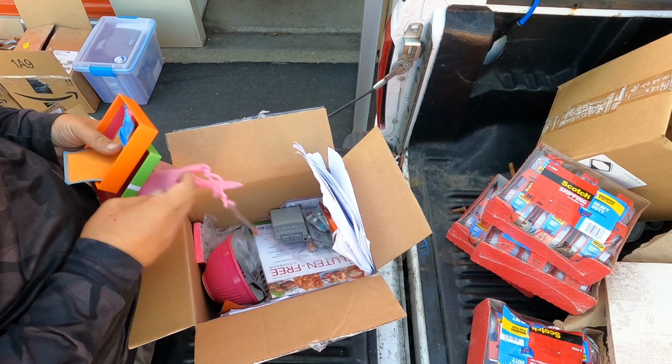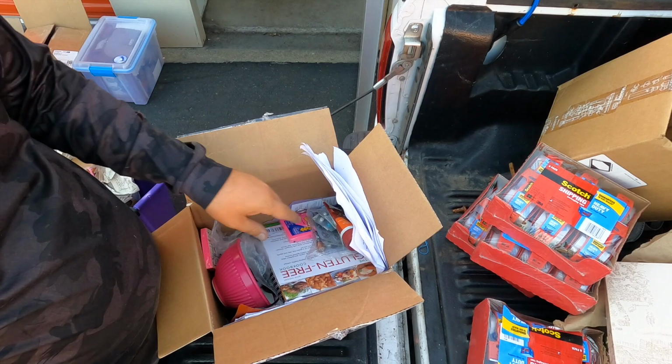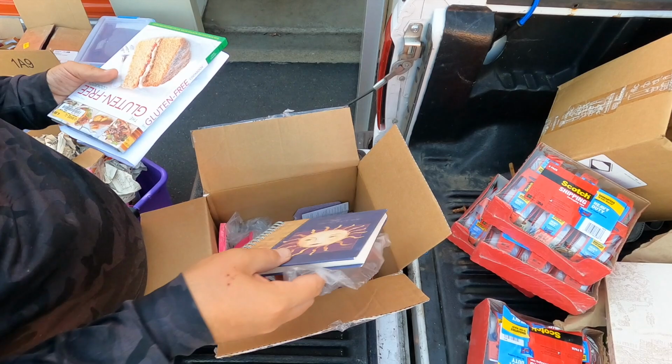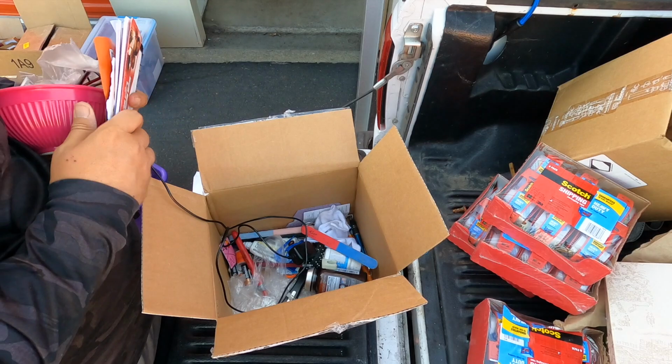Oh, this is good. Gem stim? Is that for testing gems? I could be way wrong, but wouldn't that be cool? If we found a gem collection? Pink Post-its, count me in. You guys know I love Post-its. I use Post-its a lot for the auctions. This is starting to feel like we might find some more jewelry. More pink Post-its. Come on now. Keep it coming, babe. We got tape and Post-its. I think we're on a roll, y'all.